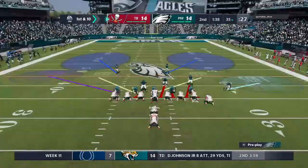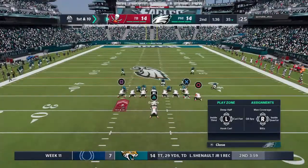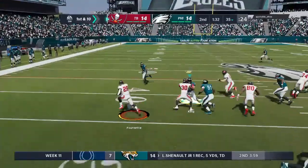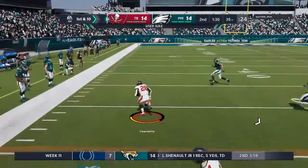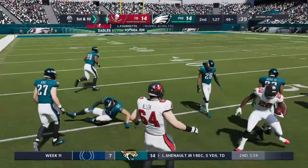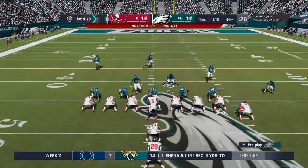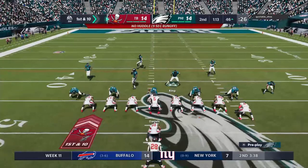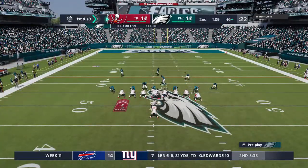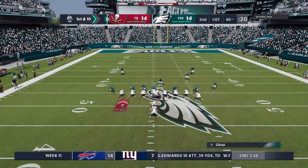Ball up to the 35 now as they come up on 1st and 10. They keep it on the ground. This time it's Fournette. Nifty footwork at the 45. And he'll be taken down, but not before he works it past the 50. That good for 19 and a first down. A gain of 19 yards. First down, Tampa Bay.